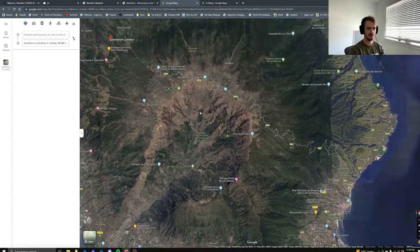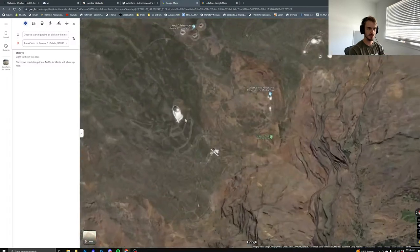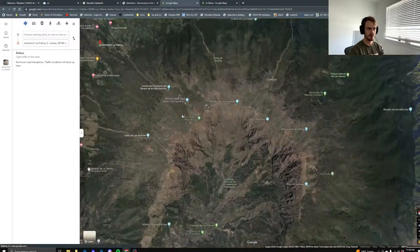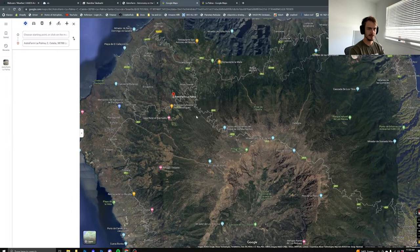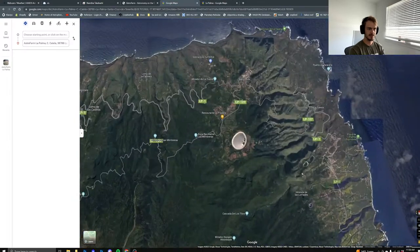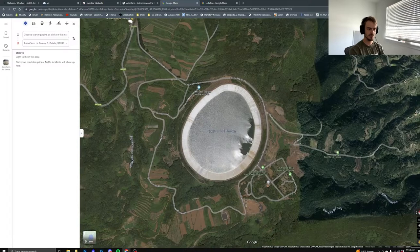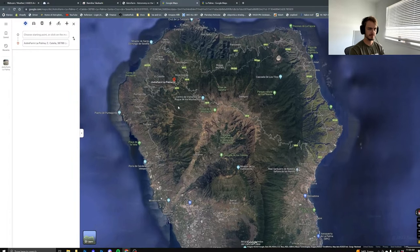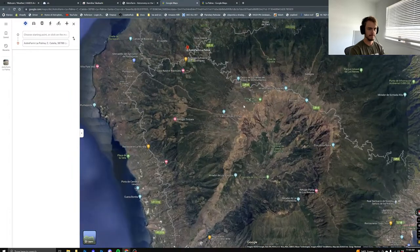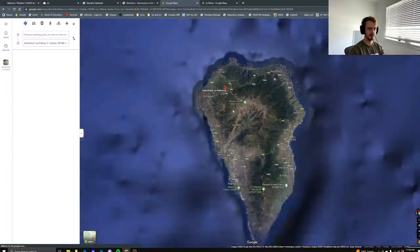Which island is this? Is this the same island with the observatories? Oh yeah, Roque de los Muchachos. Yeah, so the big ones are here. That's good. What the heck is that? Laguna. Either way, interesting. Very interesting.